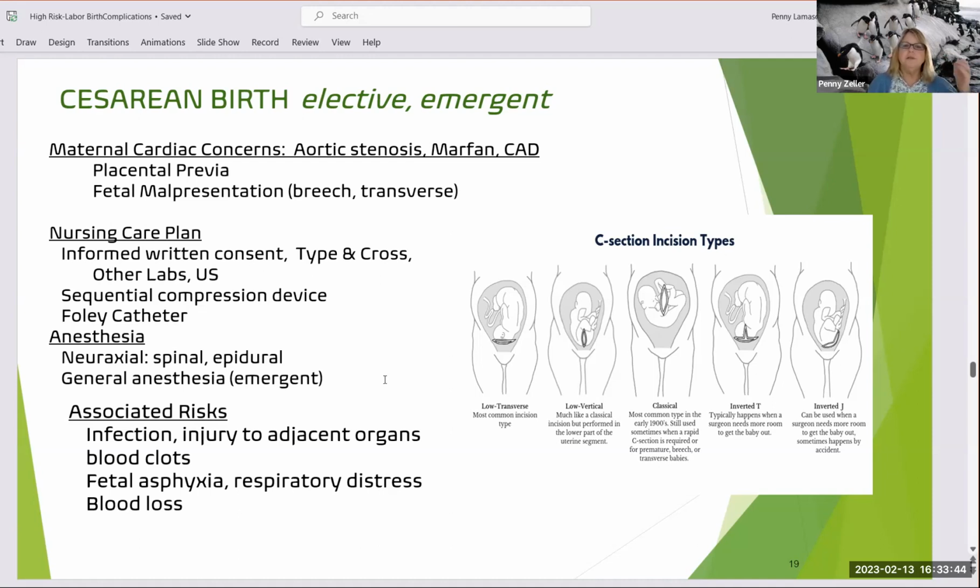Okay. She will need to be typed and crossed, at least typed and screened for blood transfusion. And we usually do a CBC and other lab work. Usually do an ultrasound. Okay. We need to apply sequential devices on her lower extremities to help prevent blood clots.